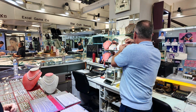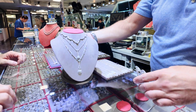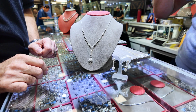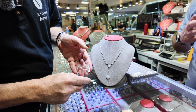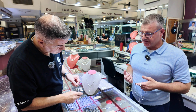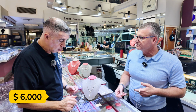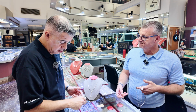We can do maybe a set like this one here where it's got the necklace that's hanging down, something like that with earrings that go with it, more of a longer dangling. That would be a nice option if they wanted something that was a little more unique and not just a simple tennis necklace and tennis bracelet. Okay. So a set like that, you'd be looking at $6,000. Oh, okay, so that's pretty reasonable. So we didn't look at earrings before, but that's an option.